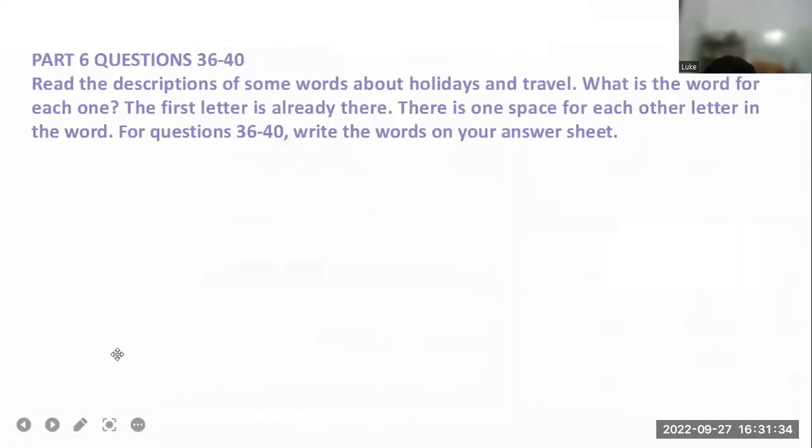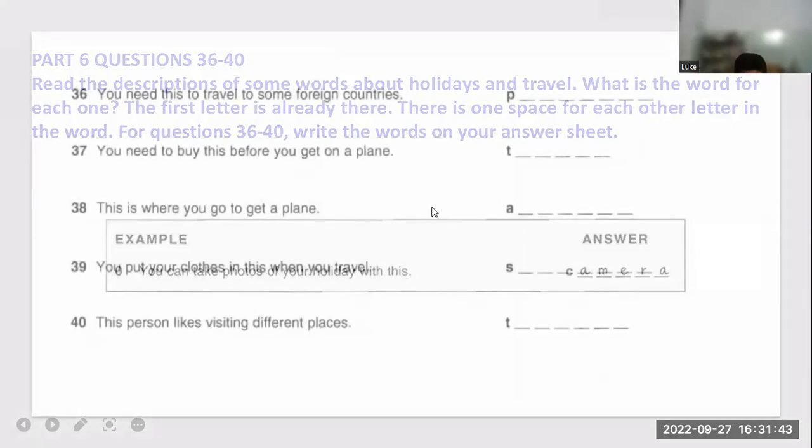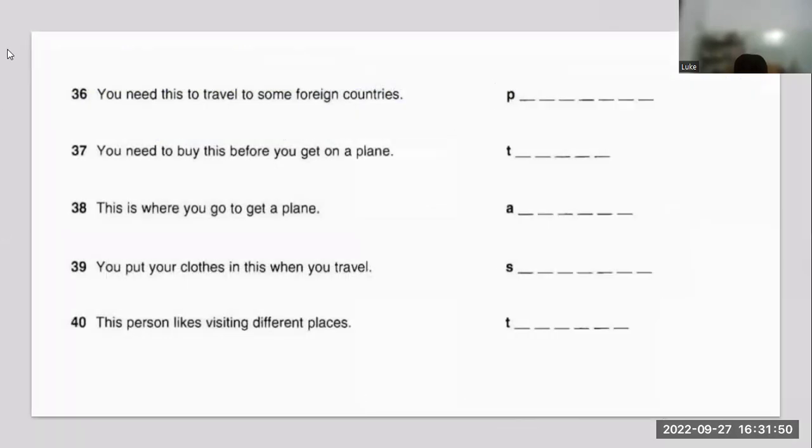Okay, so the one word here is given, but you need to complete the word. Example: you can take photos with your camera with this. It's camera. So for this one, I want you to write your answer here. The first letters are given.